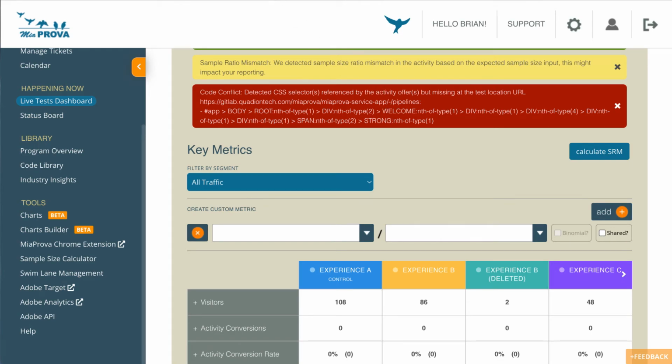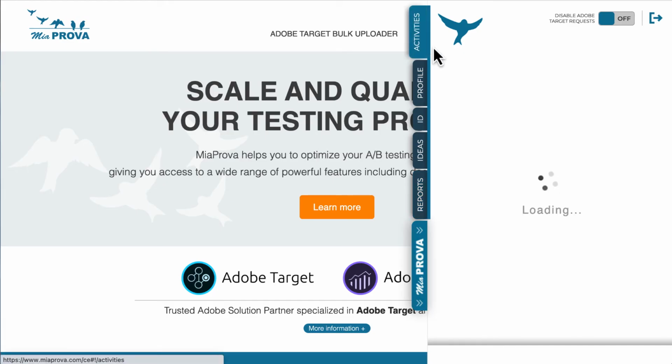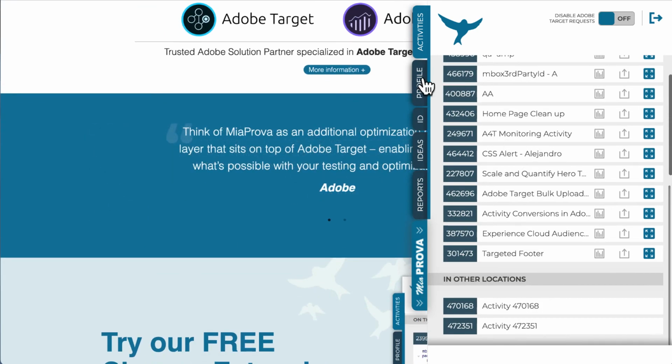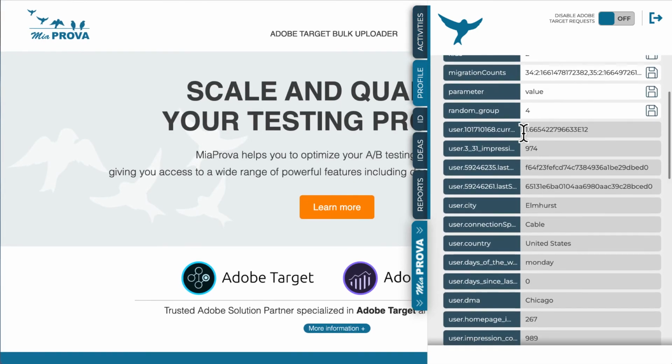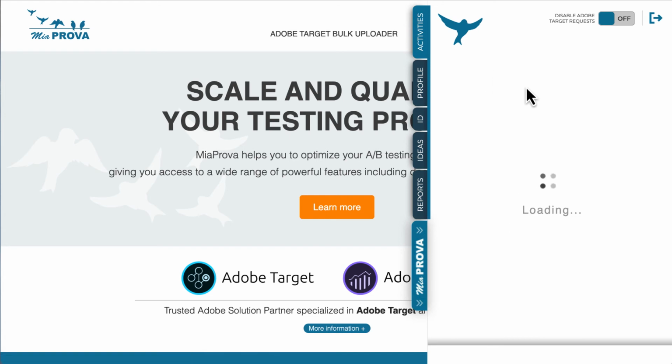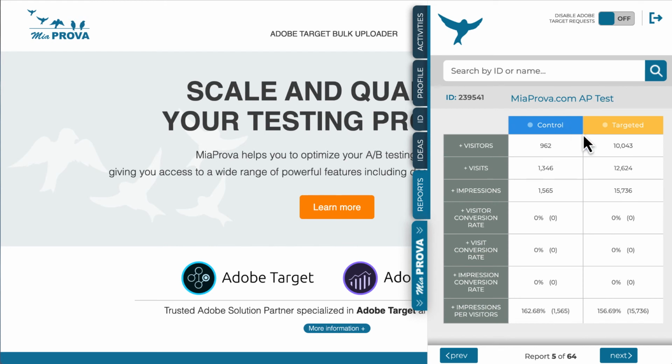We also carry that over within our Chrome extension. So our Chrome extension is a very popular free utility that we provide the Adobe Target community, where you can see all of the activities that are running in a certain location. You can see your Adobe Target visitor profile attributes. You can see your customer attributes from Adobe Analytics, as well as different attributes that come in from Audience Manager. And so the data, again, helping organizations manage this. The same real-time data is available within here. And you can see this is an automated personalization activity where visitors are getting into the activity, and you can see visibility into all of those metrics within here.